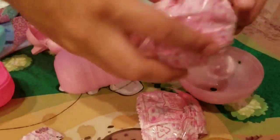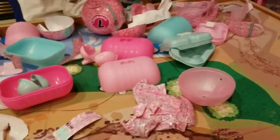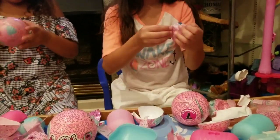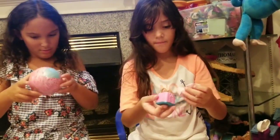Guys, all right, Ellie's done. What do you have inside? What's inside all those little bags? This is a big bag. It looks like it's a purse. Yes, it is a purse. And, oh! Wow, so beautiful.